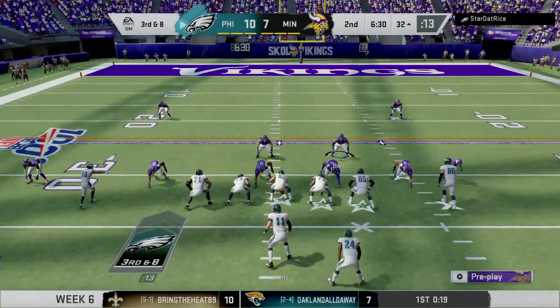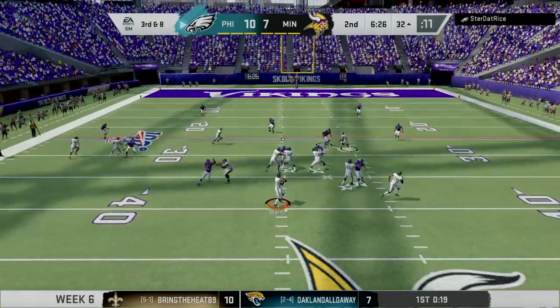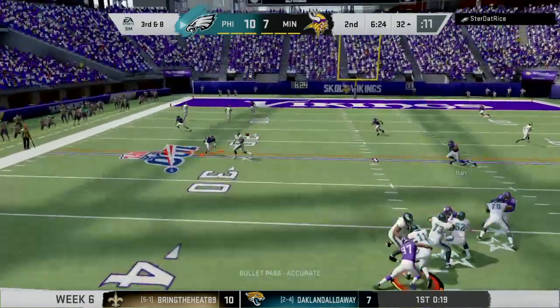Hey, Echo. 54's Mike. 54's Mike. Check. Now Wentz on 3rd down.